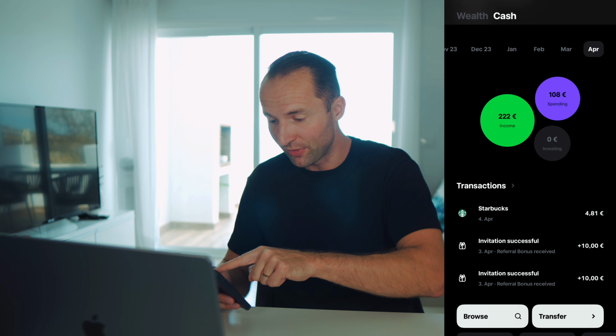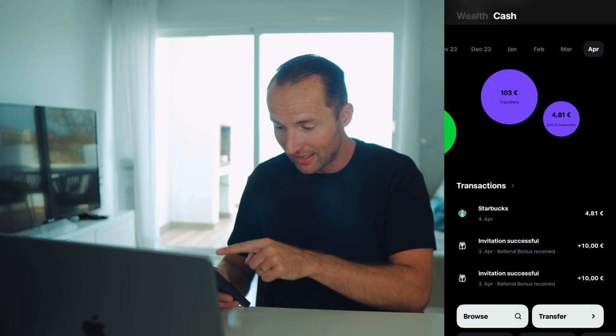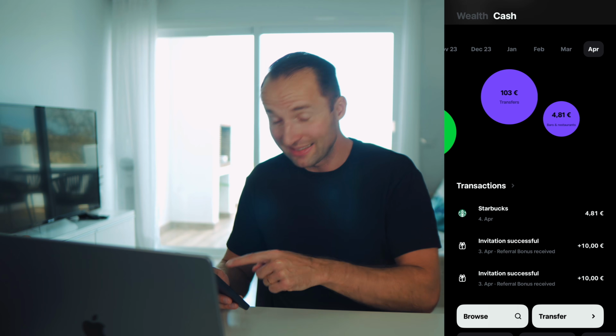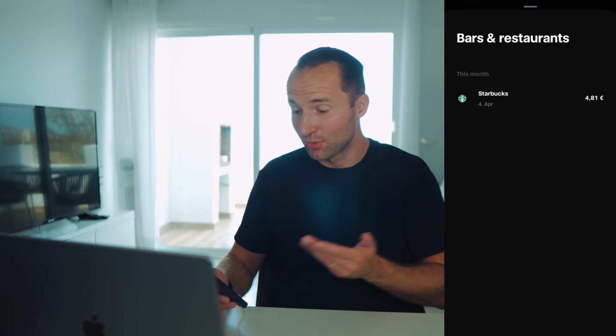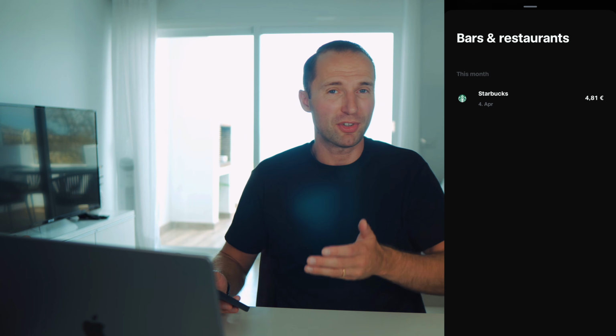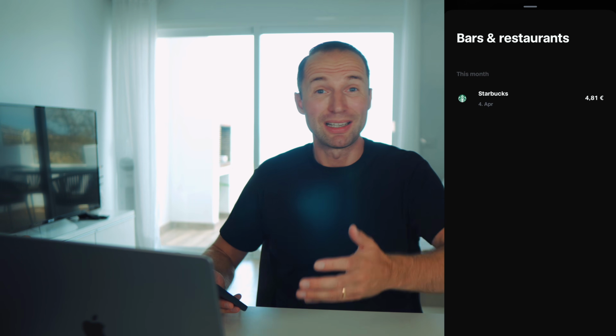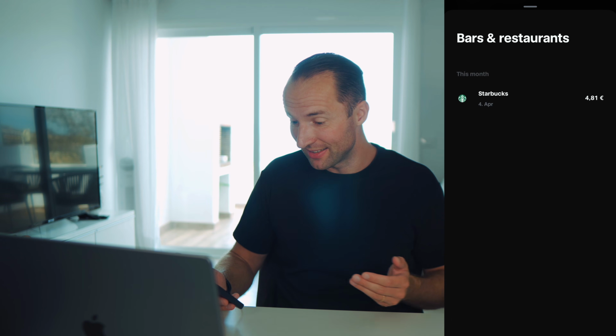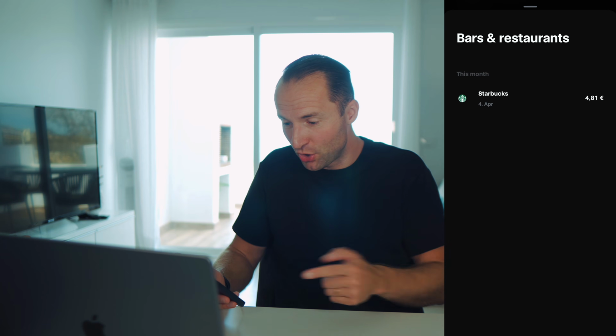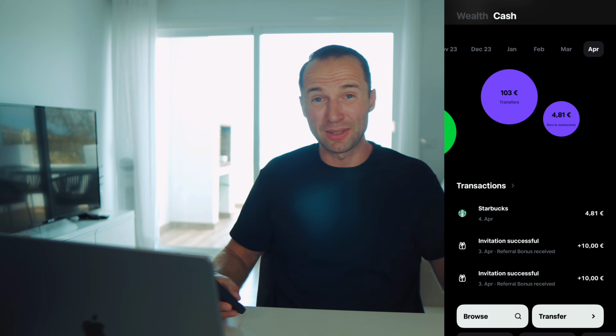If I go into spending over here to get some more insights, I could see the various spendings I had. In this case, it classified Starbucks under bars and restaurants, so it got it right. But there's no way for me to change the category because often some categories will be different, right? If I go to a petrol station but buy something that I eat, then it's not transportation, but it would be food, right? In this case, obviously the app doesn't always know what a specific use case is, but there's no way for me to change it. So the analytical part, I really don't like it at all.